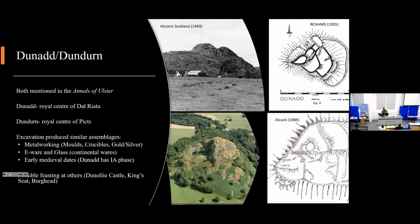Before I get into my stuff, Dunadd and Dundurn are the two famous sites of this type. They're both mentioned in the Annals of Ulster, historical records of it. Both have been excavated, with very similar assemblages, including metalworking. Dunadd has one of the most extensive metalworking assemblages in northern Britain: molds, crucibles, possible gold and silver work. But the big thing is the ewer and glass that were found at these sites. These are continental wares from the Mediterranean and Gaul.